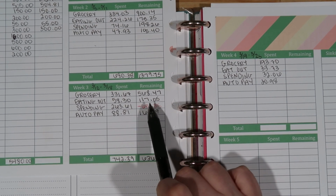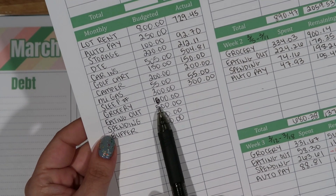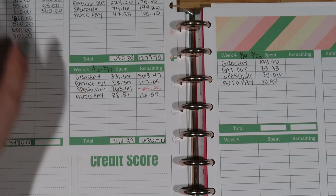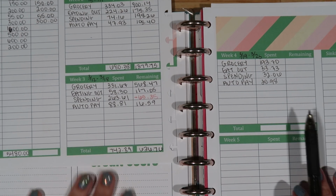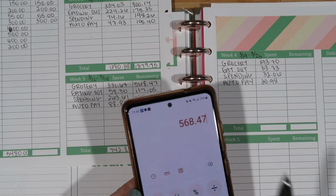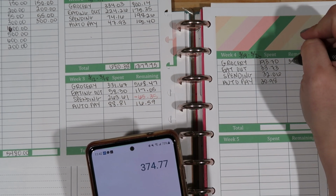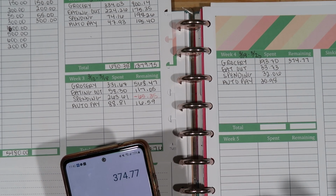So for grocery, at the end of last week, we had $568.47 remaining. The start of the month, we started with a $1,600 grocery budget, which I know is very high. Something that I have said many times is that I'm going to work on spending less on groceries. As you can see in week 4, we really tried to uphold that. So $568.47 is what we had remaining at the end of last week. We spent $193.70. So we still have $374.77 remaining in grocery, which is great.